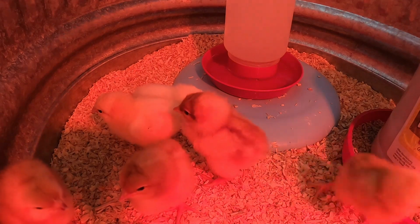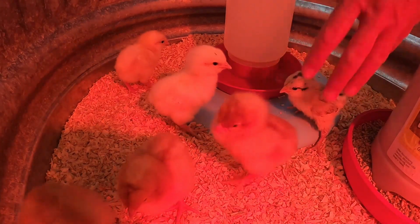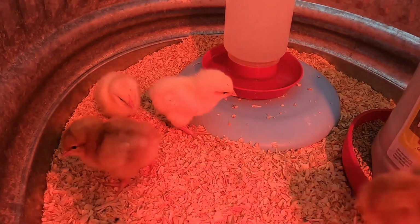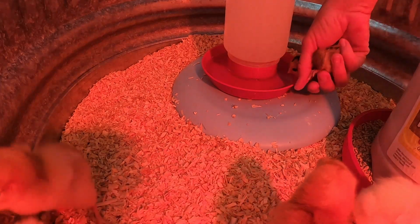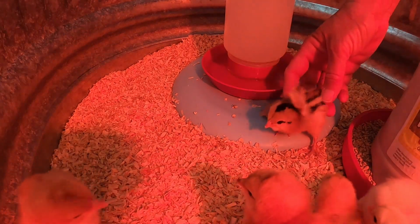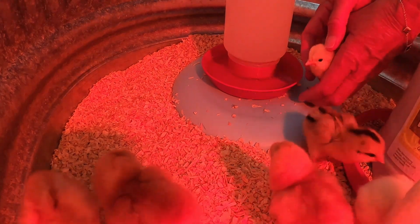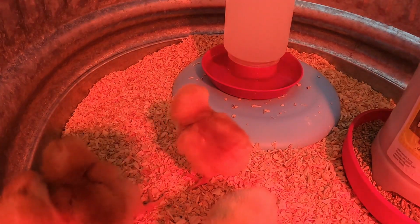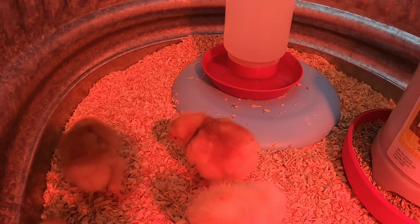Okay, this is one of the new babies from outside, so let's just get it some water. And you can see they're all the same size. There's the other new baby. Welcome to the nursery. And there's the other new baby. So they're going to mix in just fine. They are the same size. I think they're going to do real well.